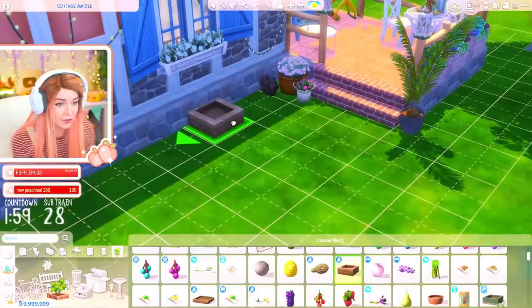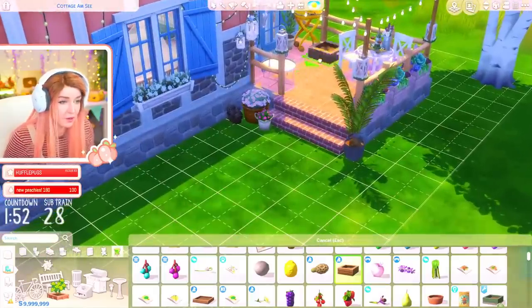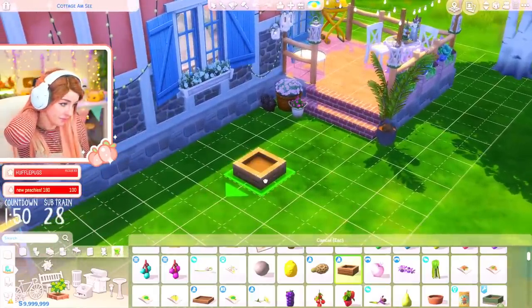And let's have a cute little farmy area. How can I do this? Kind of want to put some rugs and stuff up here.